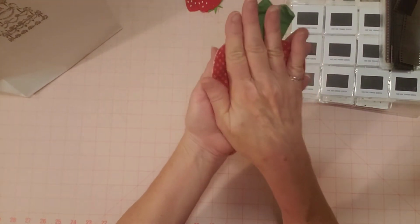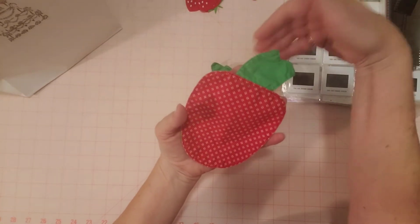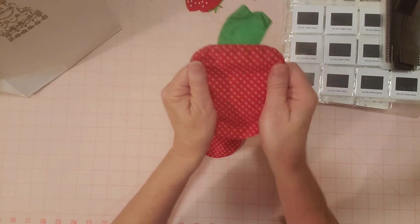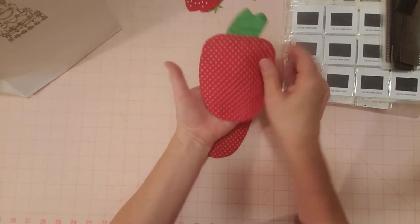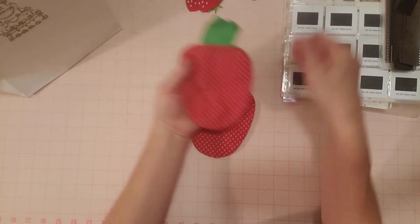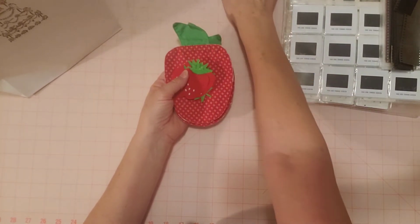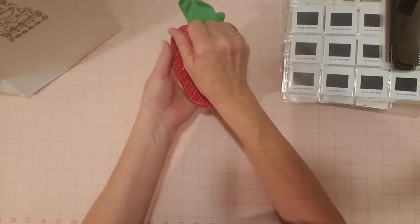They're a good size. In the size of my hand, you can see how big they are, but wouldn't that be a cute little pocket, or put it on the front of a journal as, if it was a strawberry journal, I guess you could put that on the front and then put a tag in there or something. But anyway, I just thought it was so cute that I wanted to try to do something with it. So that's that little bunch of stuff.